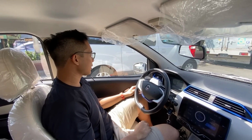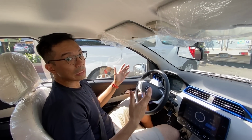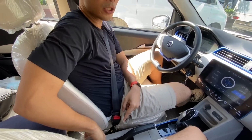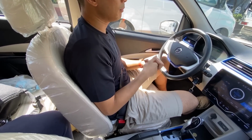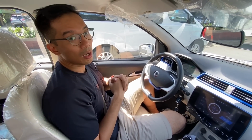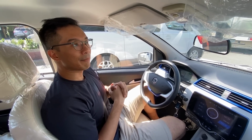Okay, another thing about this car, cup holders. Not much of it. There's one here. Okay, there's one here. So if you're driving alone, should be perfect. But if let's say you're traveling with 2 or 3 people, like what I'm doing now, you might want to be friendly to the guy in the back.